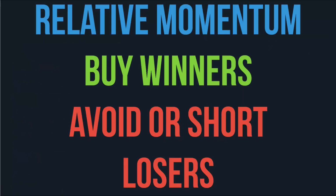Okay, so absolute momentum is just one type of momentum. Relative momentum is the other type of momentum. This has been the one that's been studied more broadly in academia, but offers less in terms of risk reduction. So relative momentum is essentially, I'm going to rank the different assets in my portfolio, and I'm only going to buy the winners, and I'm going to avoid, or I'm going to short sell, the losers.